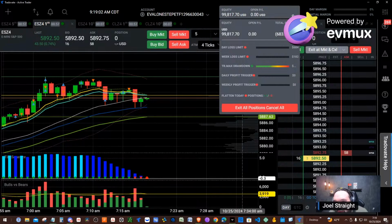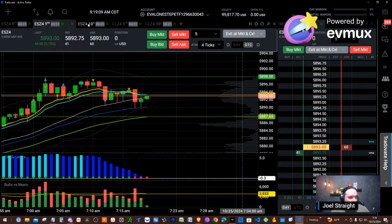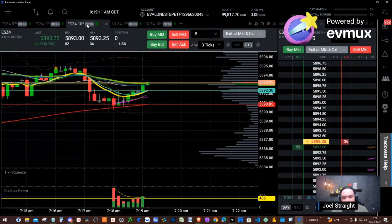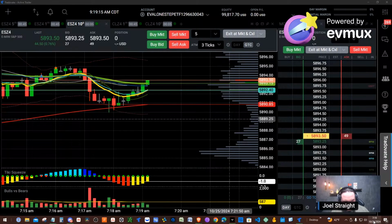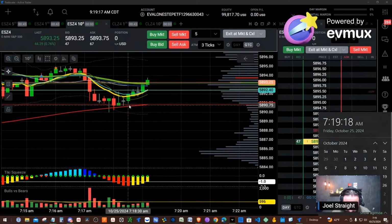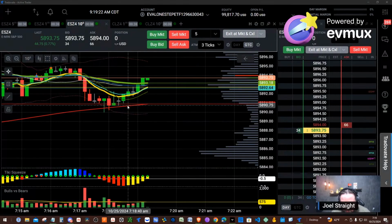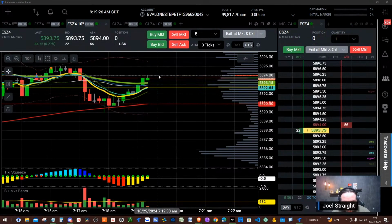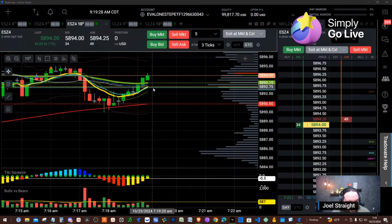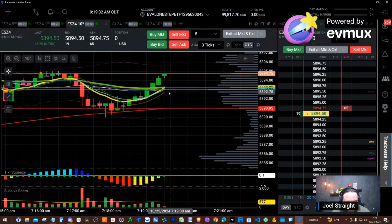So I brought the account back a little bit. Still negative 638 on the day. So we still have a ways to go to get back green. Currently 720. Nice pop there off the 200 moving average. So that's why I didn't go short there. Popped right back up to 94. It's almost like you can just buy at 91 and sell at 94.